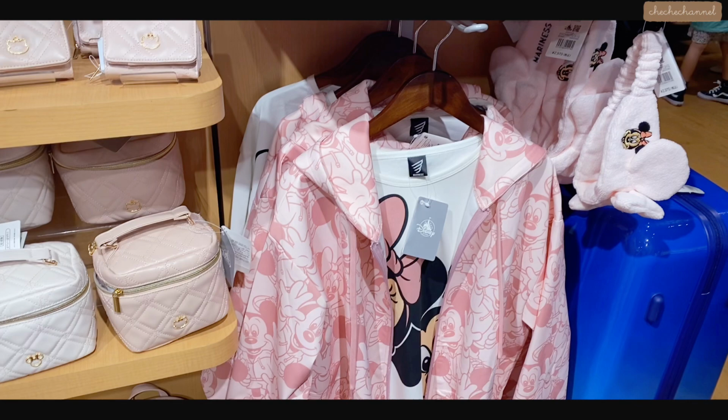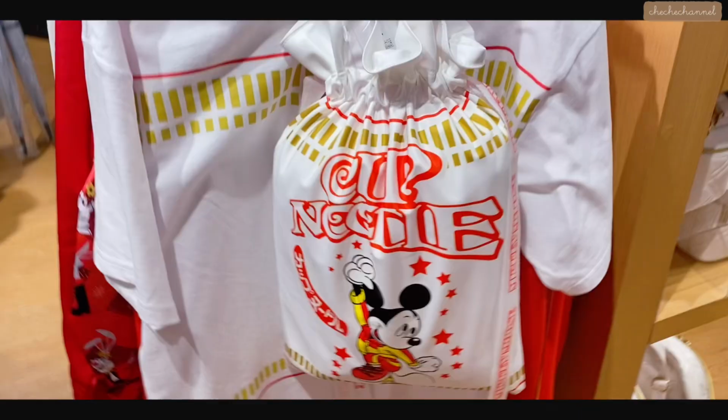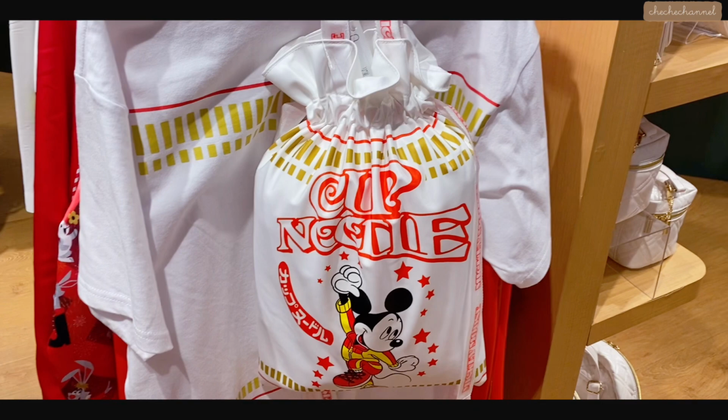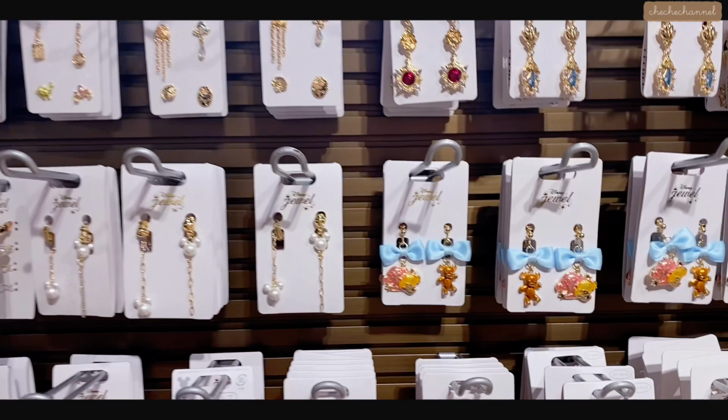Here we are back at the Disney store. Of course, I had to pick up a few things here. I will show you guys in some shorts in the future, but they had a lot of interesting items like this cup noodle series. They had a lot of sporting good collaborations, and just in general, the kawaii, very pastel-y, wonderful Disney merch. Oh my gosh, how cute are these Peter Pan themed earrings?